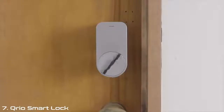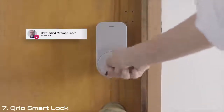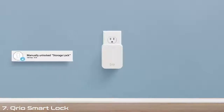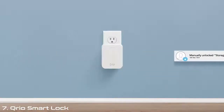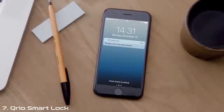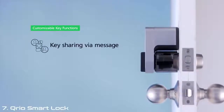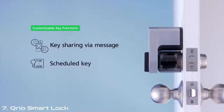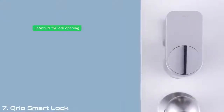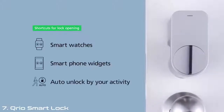Plus, Curio Smart Lock creates a log of every time your door lock is opened or closed, even by hand. With the Curio Hub, users are alerted whenever the Curio Smart Lock is manipulated. No matter where you are, you'll always know your door is safe and secure. You can even share temporary digital keys and scheduled keys, and you can disable a shared key at any time. Operate your smart lock with smartwatches, an Android phone widget, and set an auto unlock when you approach your door.